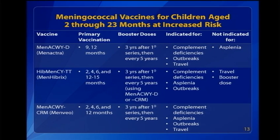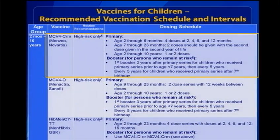This table summarizes the 3 vaccine options for infants and toddlers at increased risk for meningococcal disease. MenACWY-CRM is the only quadrivalent vaccine licensed for use in infants 2 through 8 months of age. This table highlights the recommendations and indications for use of meningococcal vaccines in infants and children 2 through 23 months of age at increased risk for meningococcal disease. These recommendations are part of a larger table of recommendations which are included in the VFC resolution for children 18 years of age and younger. The portion of the VFC table that will be updated based on today's vote is highlighted here.